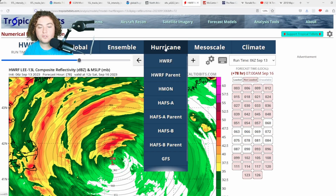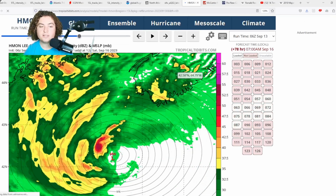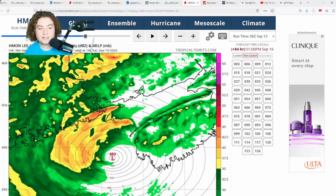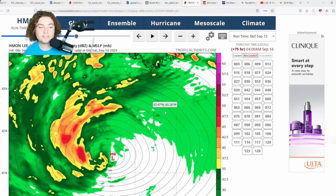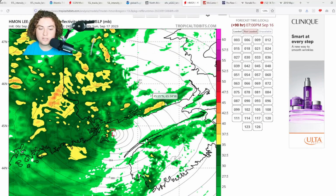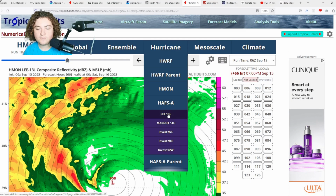Next storm we're going to go ahead and show you is the HMON for Lee. The 12Z is coming out, so we'll give you the 6Z as a substitute. As this thing continues to weaken and approach the United States, this thing has it making landfall near the U.S.-Canadian border while bringing lots and lots of impacts to Maine, maybe Massachusetts, and New Hampshire as well. So we'll have to continue to keep an eye on it as time continues to progress with what we have from the HMON.